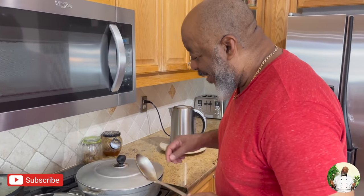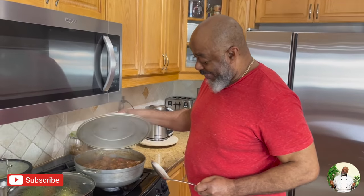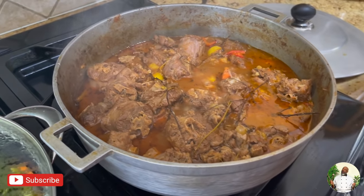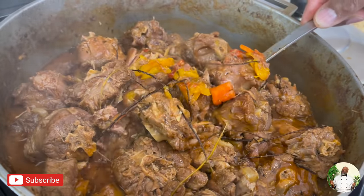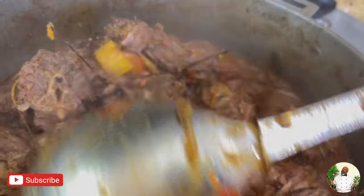Okay, Deddy, this has got to be the last time. I'm pooped. I need this food in my tummy right now. This is time. Okay. I'm turning the pot off. Pot turned off. Guys, look at that. Come on.